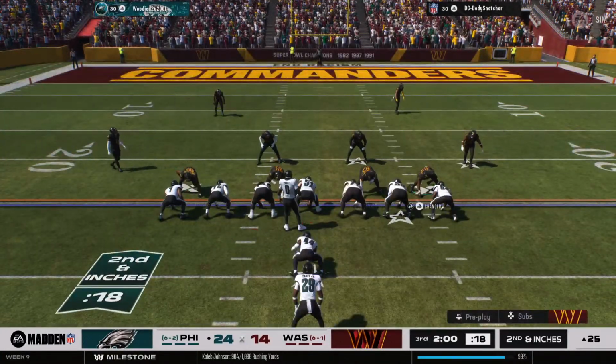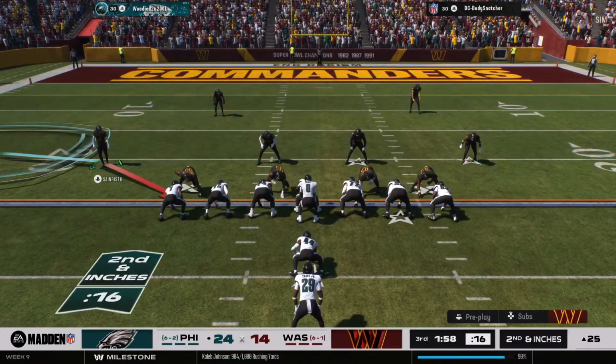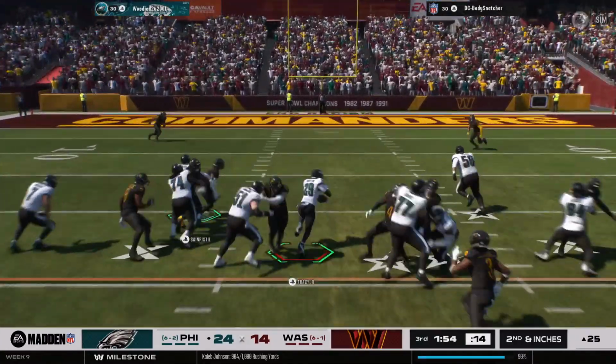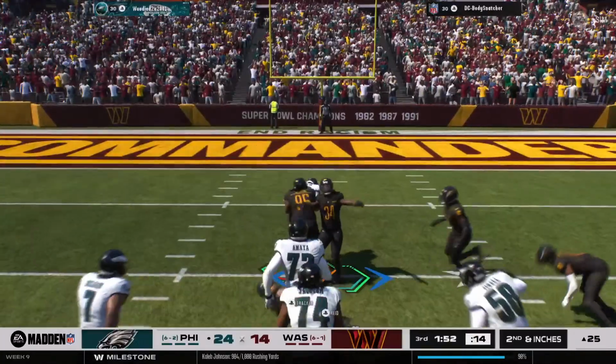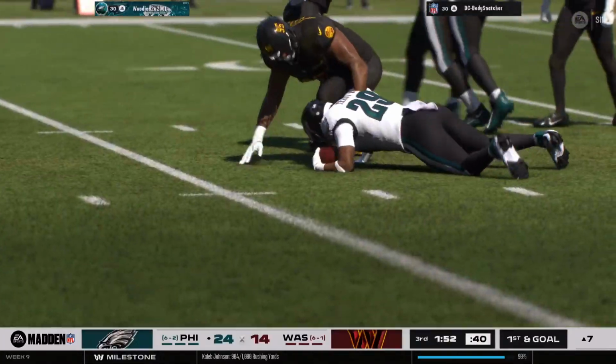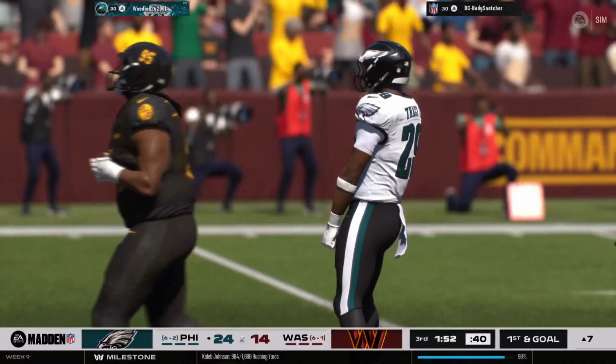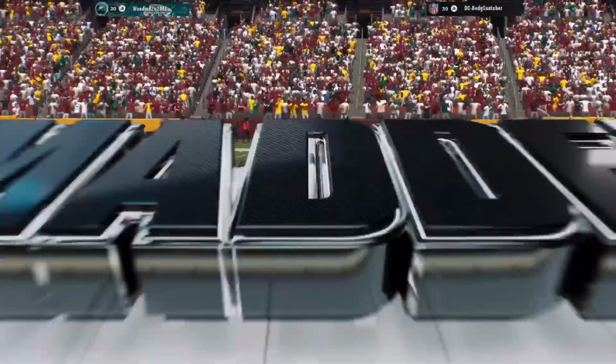Here's 2nd and inches. Ready. 6. They'll run with Tracy. Tough running there in the red zone. He did not want to go down. And he picks up the first down. It'll be 1st and goal.